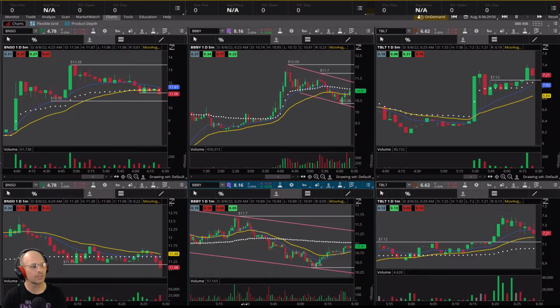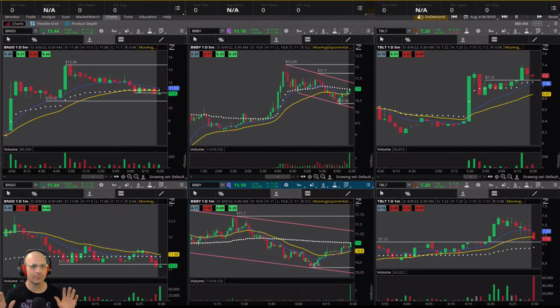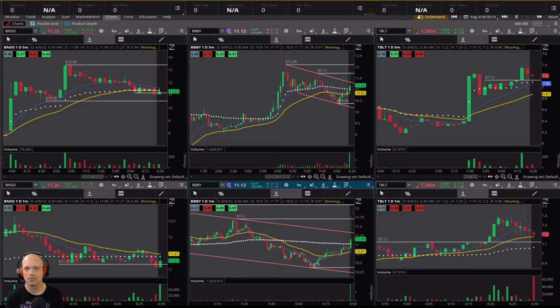So 10 seconds till the market opens. I've got all my stop loss parameters set up, meaning my orders are ready to go for when I want to place trades. Can't trade the first 1 minute, so we sit and wait. BBBY coming up to that pink line. Looks like the platform's frozen a bit. See the candles kind of stopping and pausing, and then resuming.